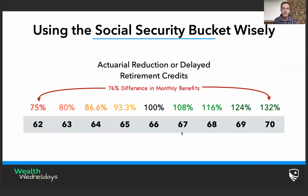So let's start to get into the specifics. Okay, how can you create a tax efficient retirement income stream? The first foundational element is using the Social Security bucket wisely.